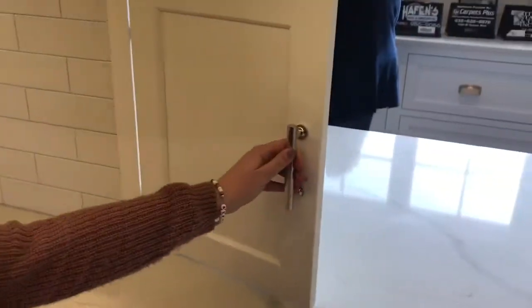House number 17. It was really cool. Look how cute. Look how cute.